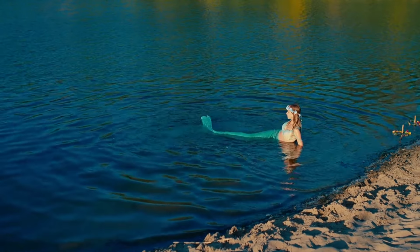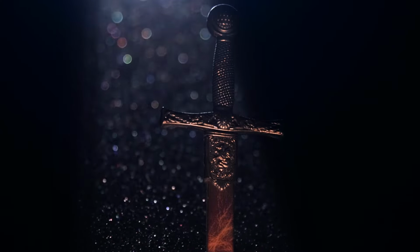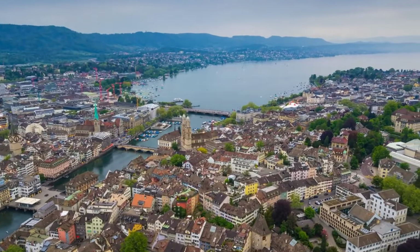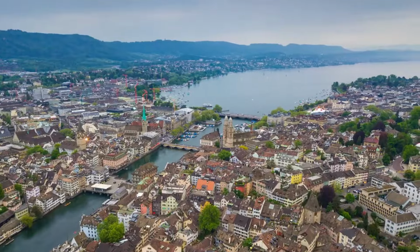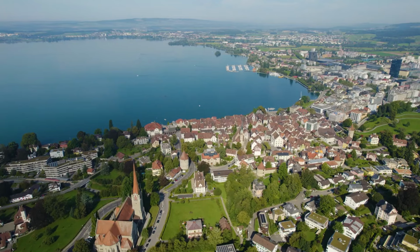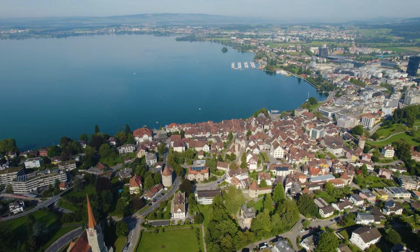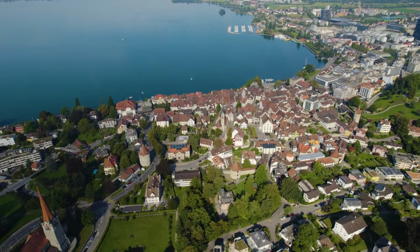From the mythical Lorelei who lured sailors to their doom, to the legendary King Arthur, whose sword is said to lie beneath its depths, Lake Constance is a canvas upon which the dreams and desires of humanity are painted in vibrant hues. And as we stand on its shores, we can't help but feel a sense of awe at the timeless beauty and boundless wonder that this enchanting lake holds within its embrace.